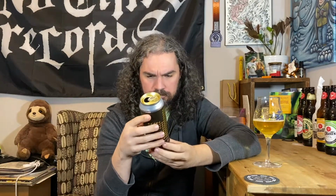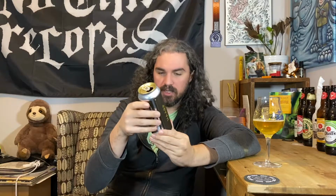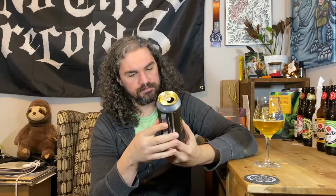I wish I knew what the ABV on this was. I would say it's probably around 6%, maybe. Yeah. I could have sworn that there was an ABV on the other one. I mean, I know sometimes. Yeah. Well, they're out of Colorado, right? Yeah, Denver, Colorado. I don't know what Colorado's laws are as far as putting ABVs on cans goes, but no.